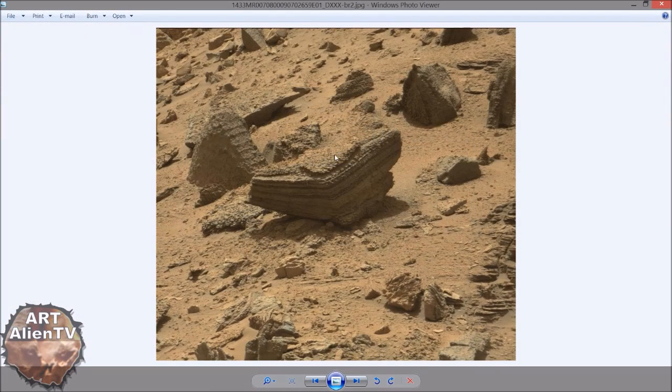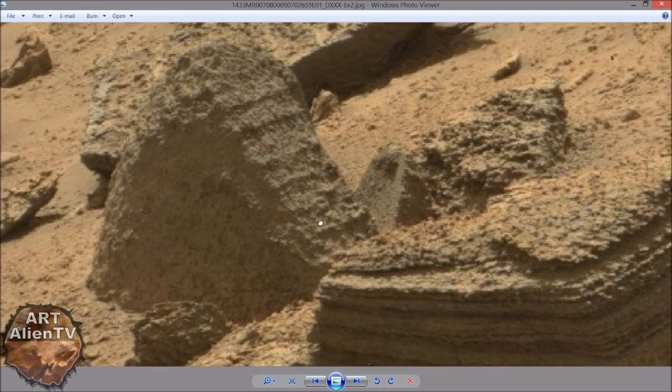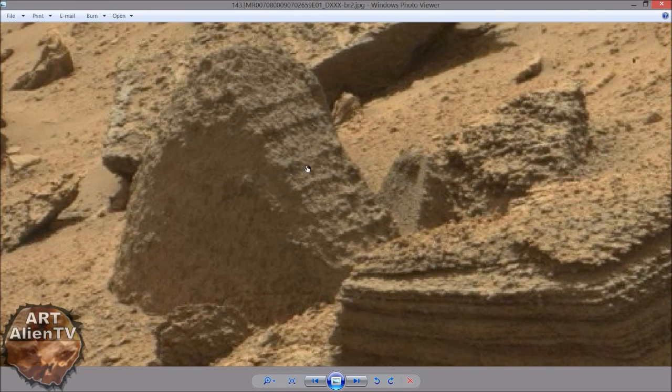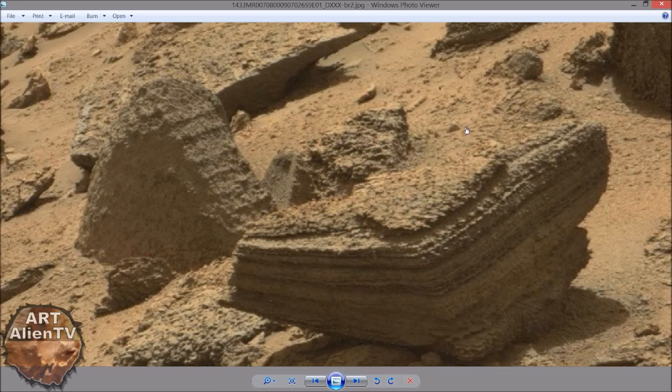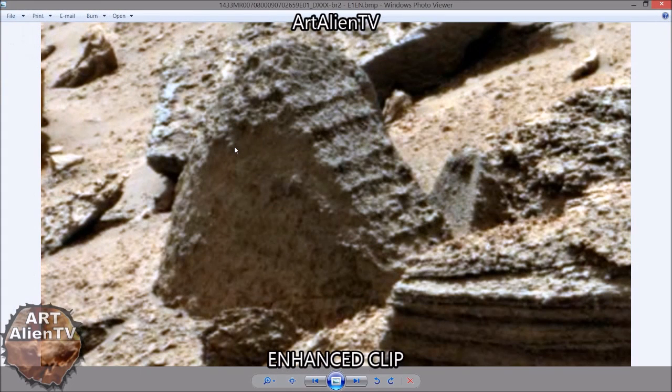Here's the raw image, as I just showed you. Here is the rock. Very strange indeed. We've got these symmetrical structures down the side of it. Now, this may have just split off of one of these other rocks, but it doesn't look like it has. It looks like a piece of concrete, and a lot of this stuff does look like concrete. So I will show you the enhancement. I will have clips coming up in a minute anyway, so you can look at these for a bit longer.